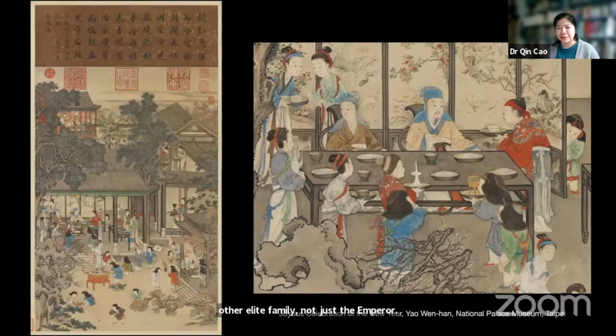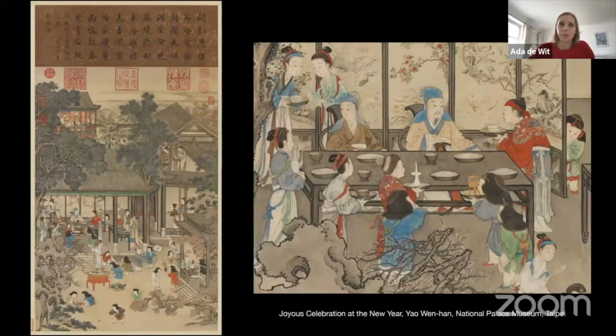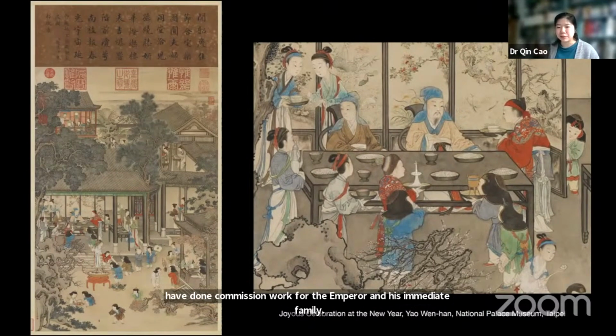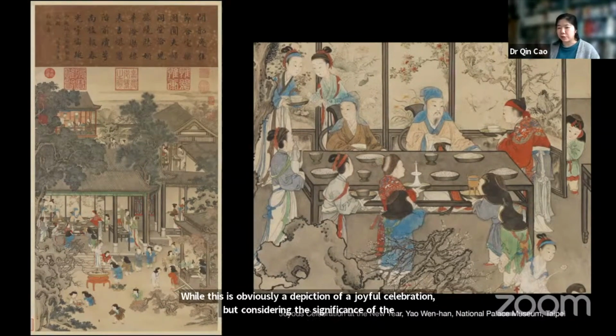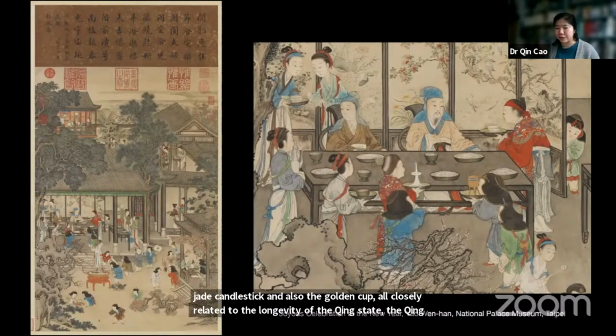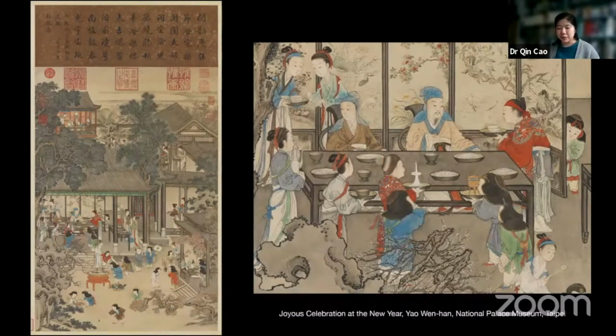However, my understanding, judging from other sources, is that this painting was actually painted by a court painter who would do commission work for the emperor and his immediate family. And while this is obviously a depiction of a joyful celebration, considering the significance of the jade candlestick and also the golden cup, all closely related to the longevity of the Qing state, the Qing Empire, I doubt that in a very hierarchical society such use of such an exclusive special cup would be allowed for other nobles.